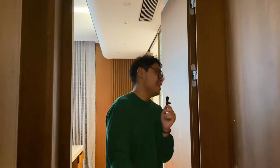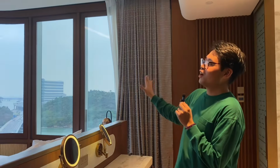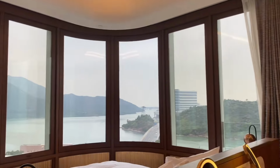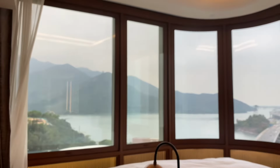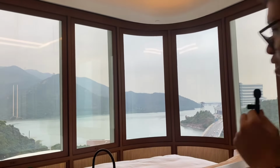Moving on, we have the main attraction of the room, which is the bedroom. And the reason why we are here is because we are celebrating my sister's birthday. So come in. And this is the best part of the room, which is the 180 degree view of the Lantau Island with the cable cars, the roads, and we have a king size bed over here.